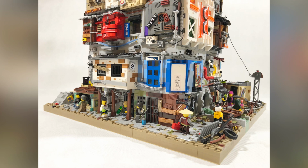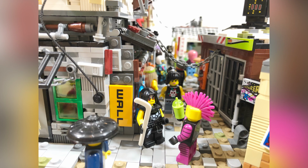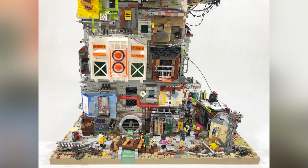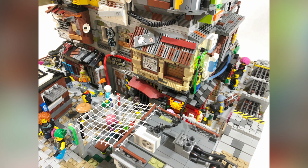It harkens back to so many different sci-fi worlds. I absolutely love it. It's kind of Blade Runner-y. It also feels a little bit like The Fifth Element. Cyberpunk 2077, the video game, comes to mind, even though it's not out yet. And honestly, I think it's just awesome.